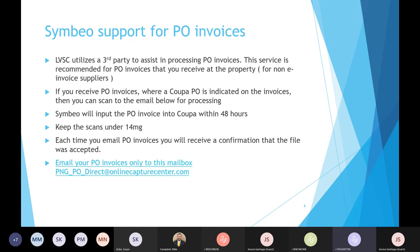Every time you send an email to Symbio, they'll send back a confirmation, just to make sure that they got the file. And really the biggest issue I've seen since we've been dealing with Symbio is just the size of the file. If you go over 14 megs, it's over their threshold, so you just have to keep the files under 14 megs. If you ever get an error message, you just have to break up the file and resubmit it. But like I said, more details when we get closer to go live on Symbio.